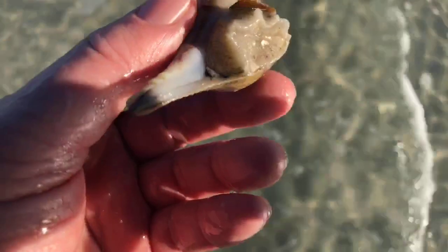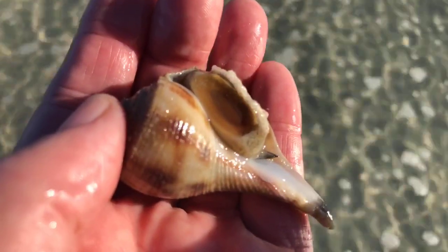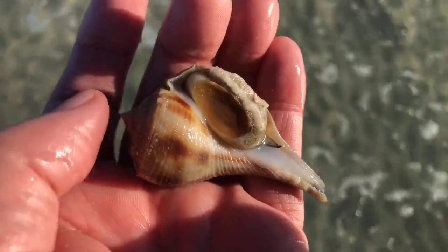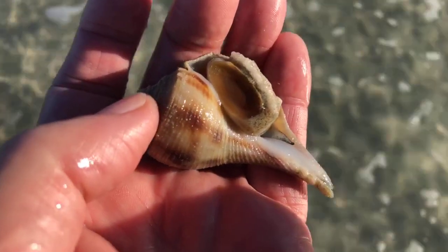There's a whelk, a live whelk down here. A nice one. There you get a look at the inside. There's a live whelk. See, he's going in his shell. They call that the trap door. He's going to close the trap door when he goes in. That's a live lightning whelk right there. So obviously we're not going to be taking him home. Beautiful shell.